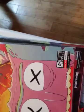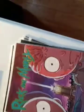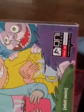Where's the issue on? Oh yeah, this one is issue 13. Focus. Rick and Morty issue 13. Rick and Morty issue 12. Rick and Morty issue 11. Rick and Morty issue 10. Rick and Morty issue 9. Rick and Morty issue 8.